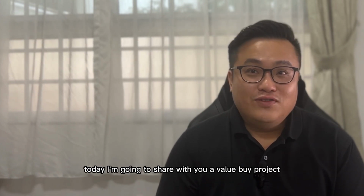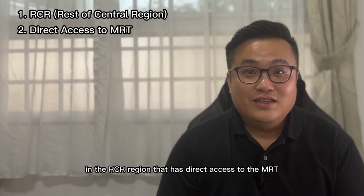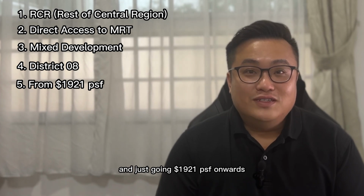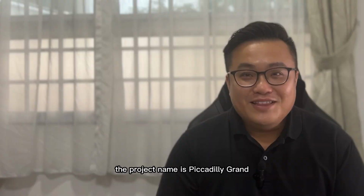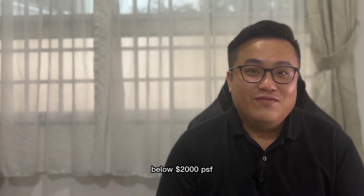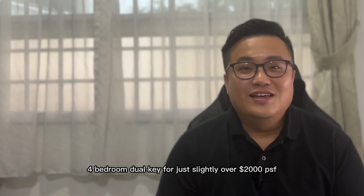Today I'm going to share with you a value buy project in the RCR region that has direct access to the MRT. It is also a mixed development in District 8 and just going from 1921 PSF onwards. And if you have guessed it correctly, that's right. The project name is Piccadilly Grand, developed by renowned developers CTL and MCL Land. And if you're looking for a brand new 5-bedroom below 2000 PSF or even a 4-bedroom dual key for just slightly over 2000 PSF, then just watch on.